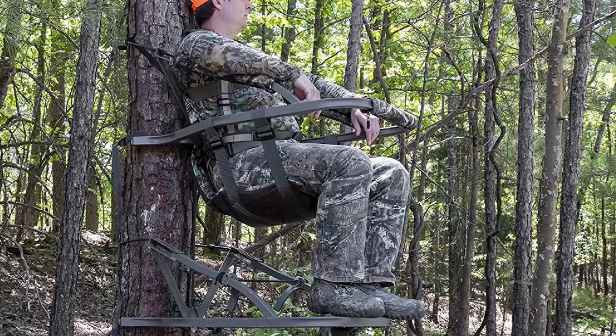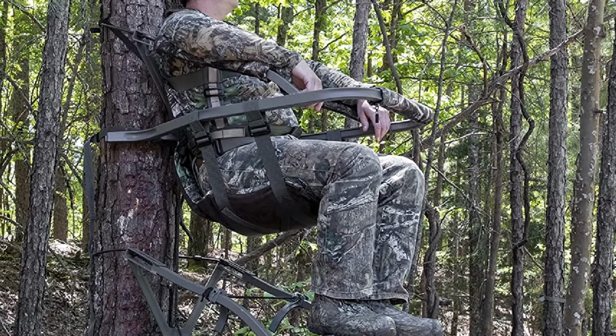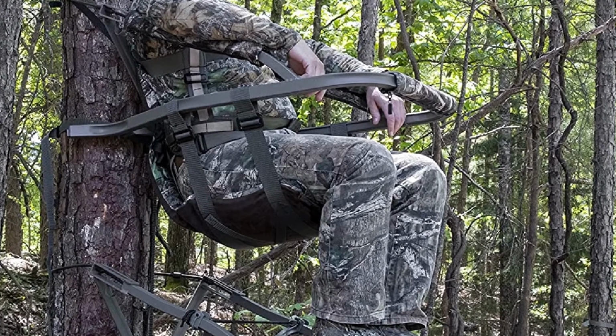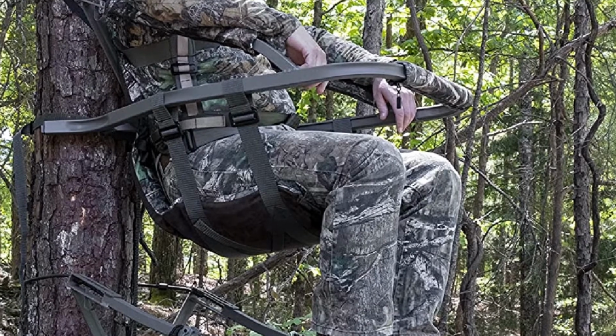When you are trying to outsmart that buck, time on stand is one of the main factors in your success. The best way to increase your time on stand is to hunt out of the most comfortable tree stand that you can find. That is the Summit Goliath SD. Let's take a look at some of the features.